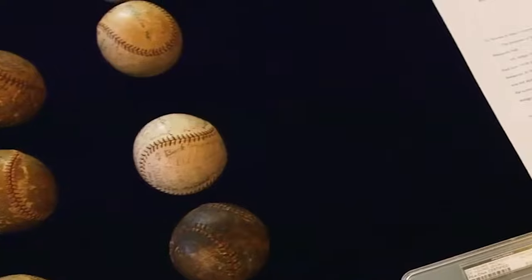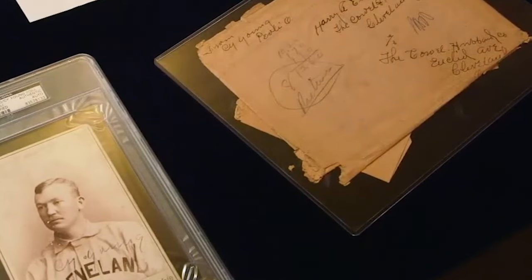I put that value right at $65,000. Okay. Rick offers the seller $175,000 for both items. The seller counters with $225,000 and refuses to accept a dollar below $220,000. Okay, all right, so the ball and the Cy Young, I will give you $175,000. For all of it? For these two right here.